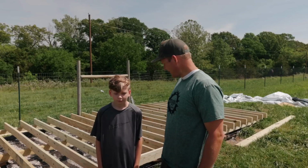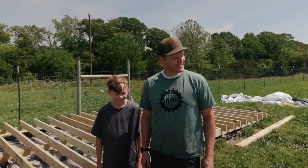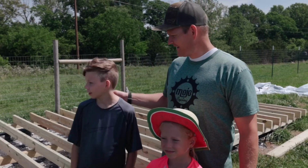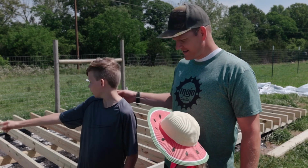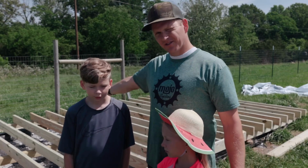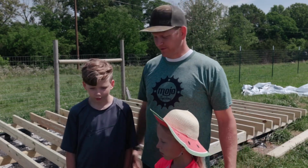What are we doing today, Kean? Okay, take two. Okay, Kean, what are we doing today? So there's these plywood sheets right here that we're gonna put on here so that we can walk on it. Okay, so plywood sheets on here so we can walk on it. We're finishing the floor of our shed. That's what we're doing today.